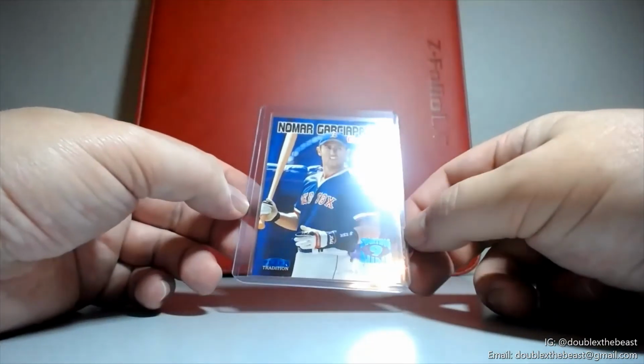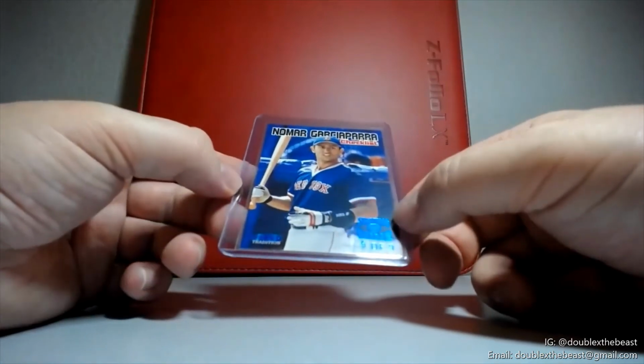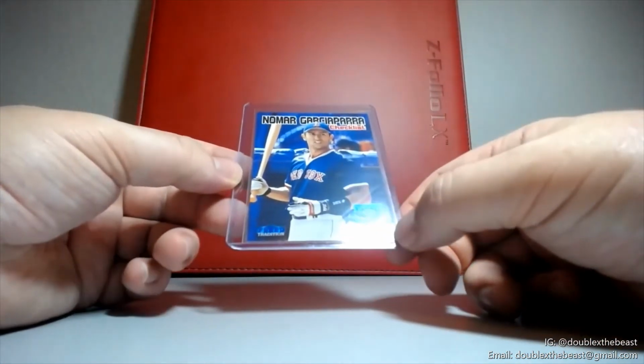I want the base card really badly. I don't have the base card Starting 9. Obviously, I may never have it. It's just 9 of them.